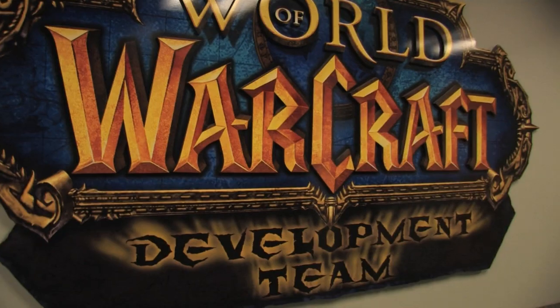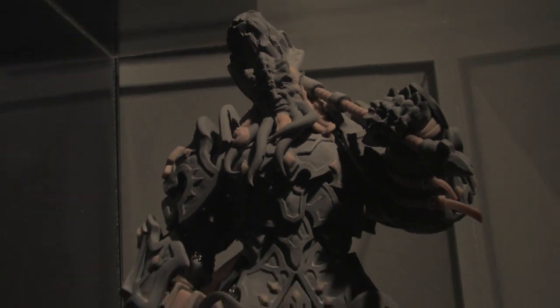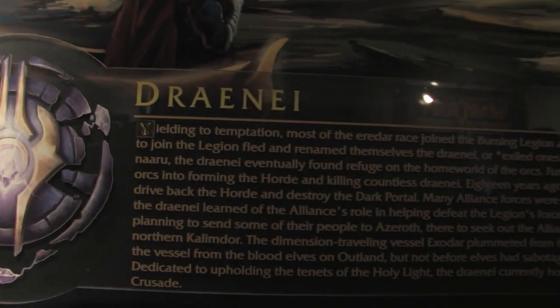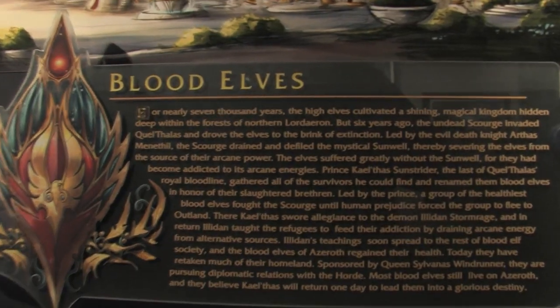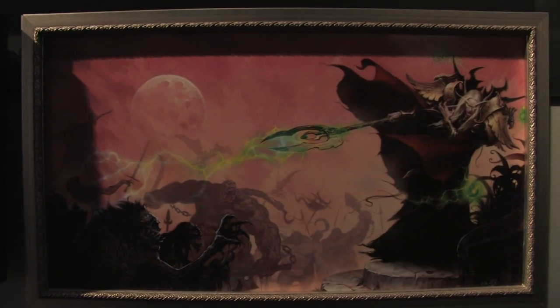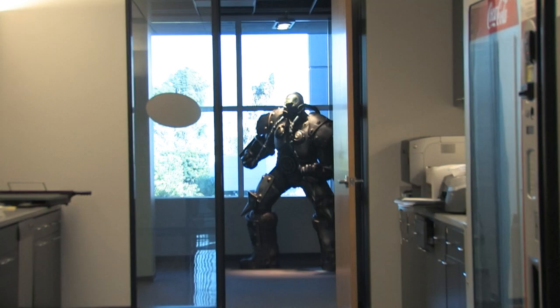And of course, what would Blizzard be without a super sick theater for numerous occasions? A Draenei Paladin mini sculpture introduced the area that displayed the Blood Elves and Draenei races that were introduced in the Burning Crusade expansion pack. Thrall, the orc leader, stood guard to the break room, making sure people clean their own dishes.